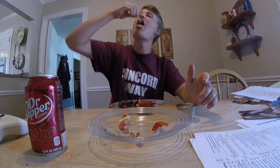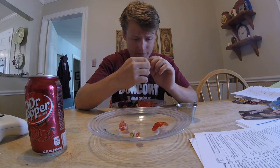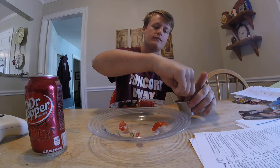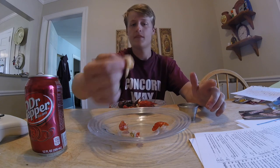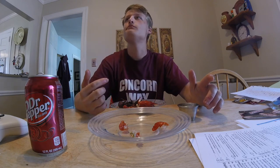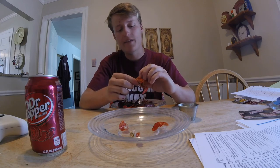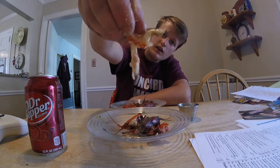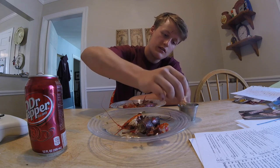Down the hatch. That butter garlic is amazing. Man, those are good. There you go. It's a big old chunk of meat. Dip it in the butter.